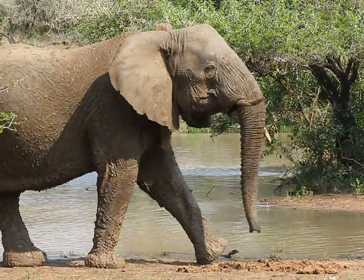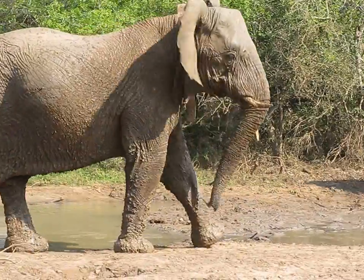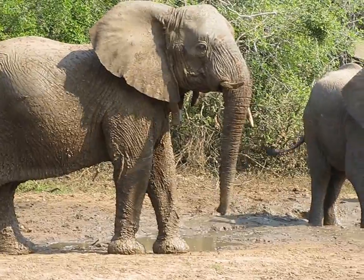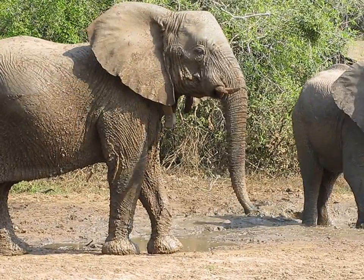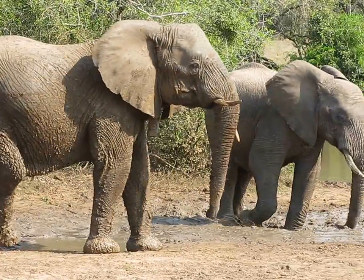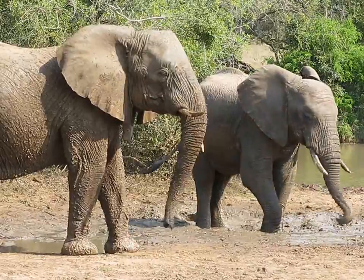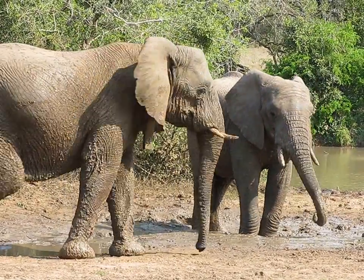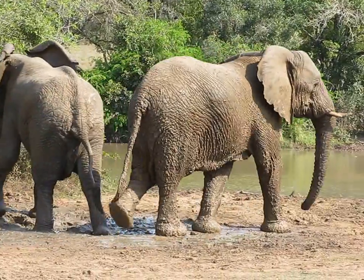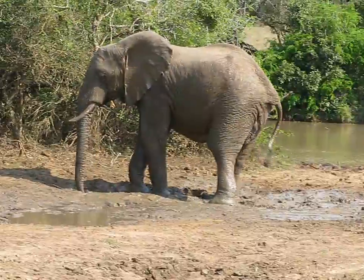Oh, hello. This is a matriarch. See, she's got a tracking collar. So she's the dominant female. What happened to her tusk? She grew like that, maybe. Broken when she's very young. How old is she? She'll be over 40 years old.